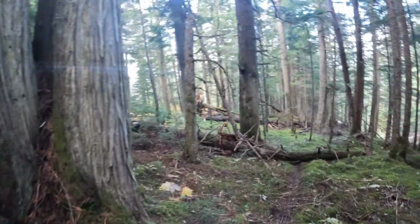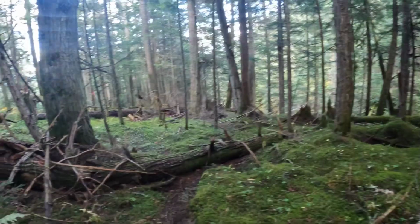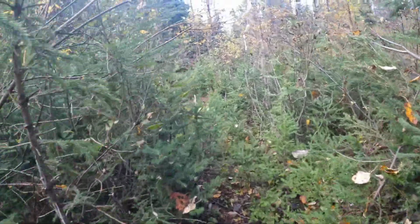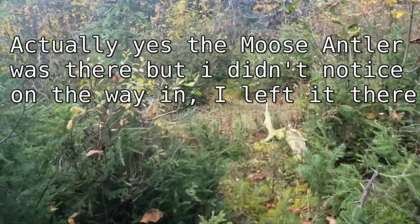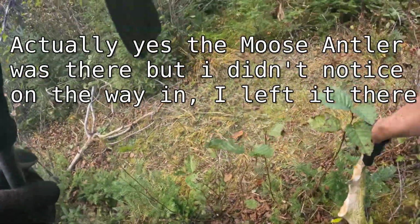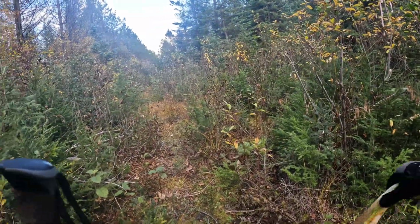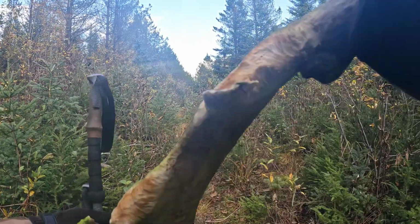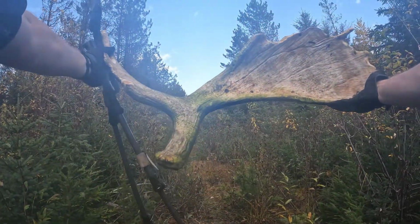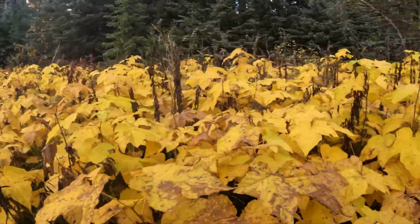Now, maybe 3.5-4 kilometers, just kind of walking through old logging roads and stuff to get back to the car, and we're done. All right, back on the road, and this wasn't here when we started. Look what I found, moose horn. There she be. Beautiful colors.